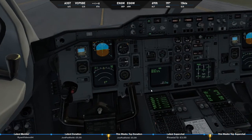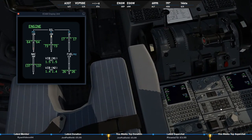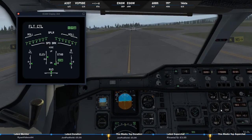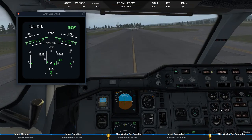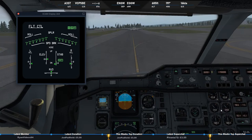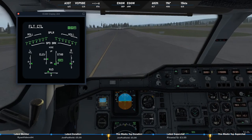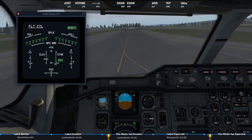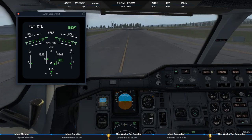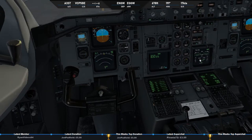Flight controls then, to select flight controls. ECAM. So let's check the elevator. Full up. Full down. Check the rudders. Now, unfortunately, I've had to disable the Z-axis on my joystick to work, but I'll quickly go right and left because it is linked to the tiller at the moment, so they are working. And here's the aileron. Full right and full left, and the spoilers are extending as well. So, those flight controls checked.